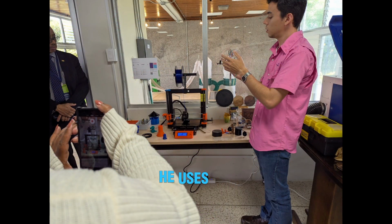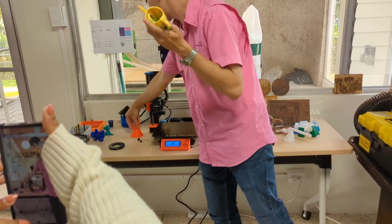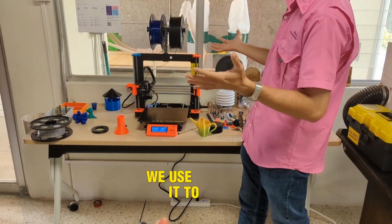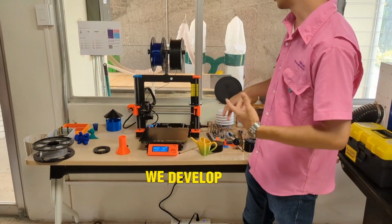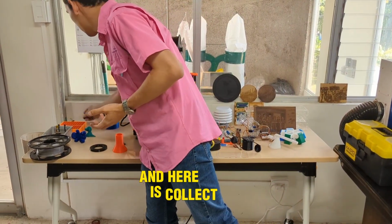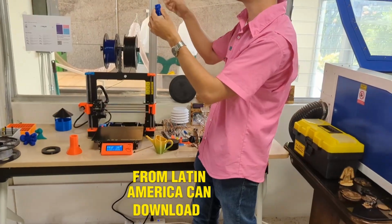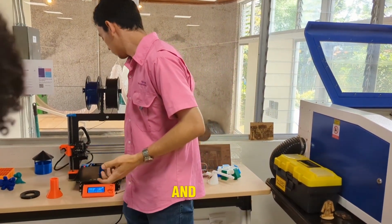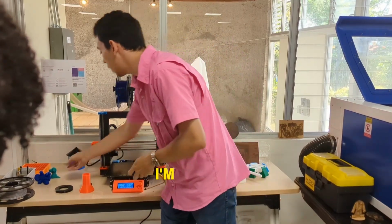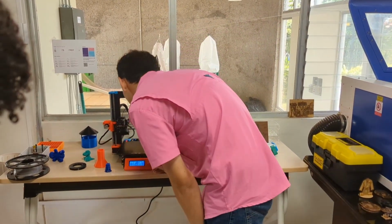He's going to show us how he uses this 3D printer to make the net cups for the hydroponic system. We use it to reduce the digital gaps in agriculture. We developed a platform with the name of OECS. The idea is to collect different models for agriculture that farmers from Latin America can download with only a click. And this machine makes plastic filament and builds anything layer by layer. I'm going to show an example.